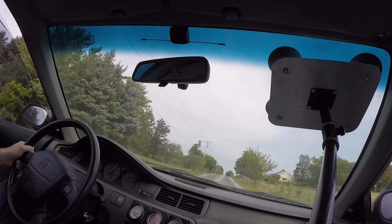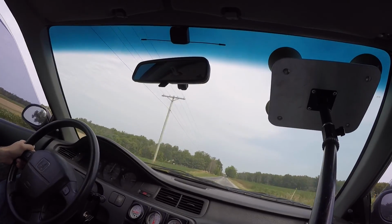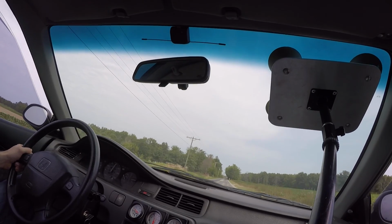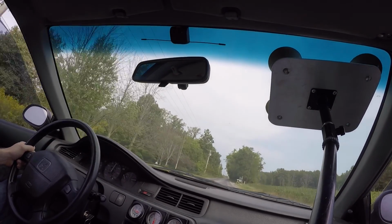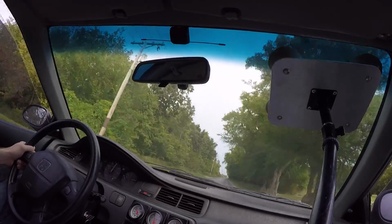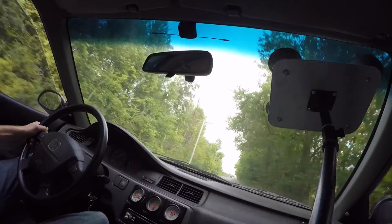It definitely needs new suspension. The Tokicos on here now are all leaking and so bouncy. This EG is like a street legal go-kart. It's only 2,200 pounds and you feel everything. Also, it's very responsive.